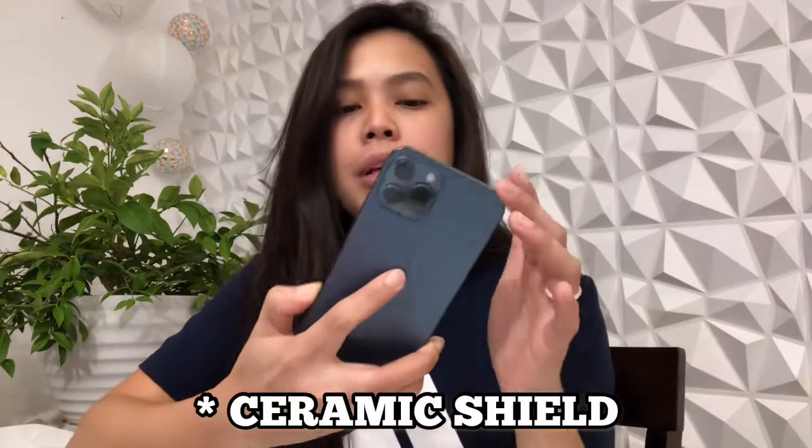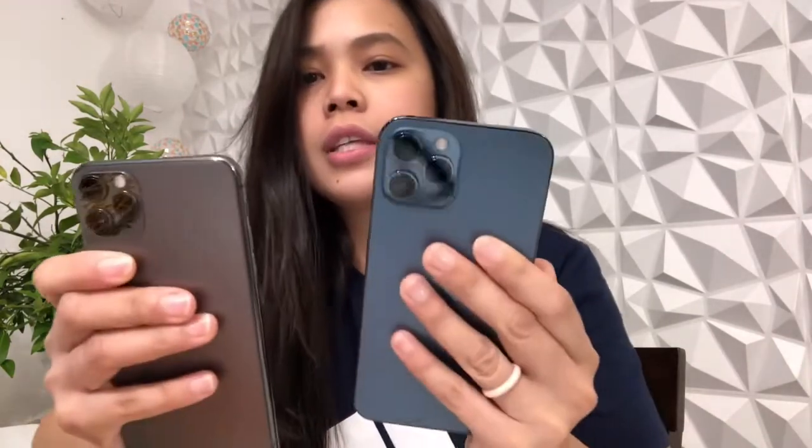Huwag nyo i-drop. So, another feature of this iPhone 12 Pro Max, it has a ceramic shield, and comparing to iPhone 11, it's just a durable glass. And if you could see the edges, medyo square type yung iPhone 12, and this one is kind of curvy on the side.